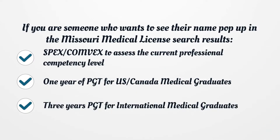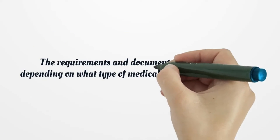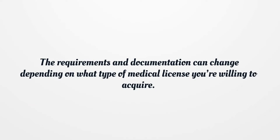If you are someone who wants to see their name pop up in the Missouri medical license search results, you need to pass USMLE or COMLEX to assess the current professional competency level. One year of PGT for US/Canada medical graduates. Three years of PGT for international medical graduates. The requirements and documentation can change depending on what type of medical license you're willing to acquire.